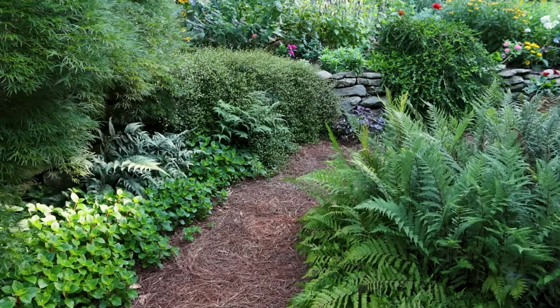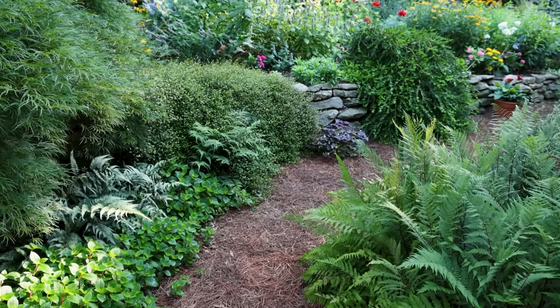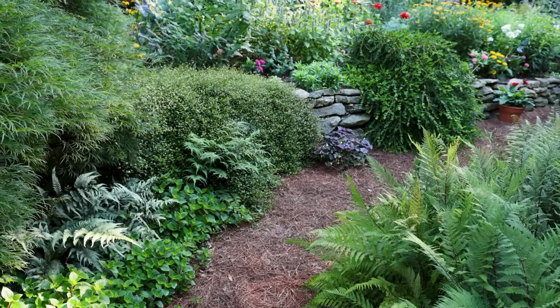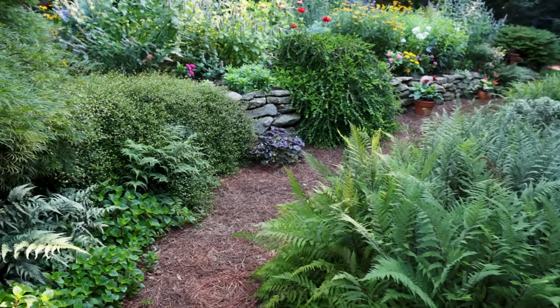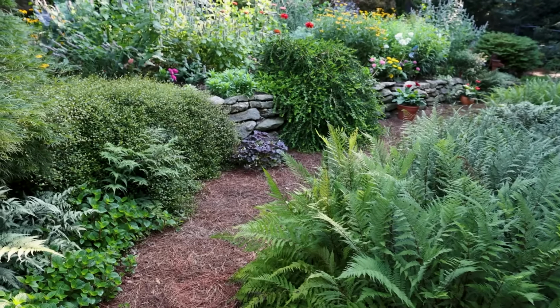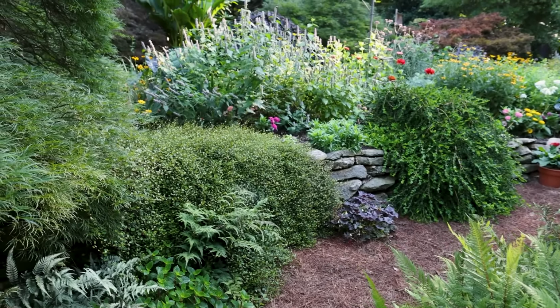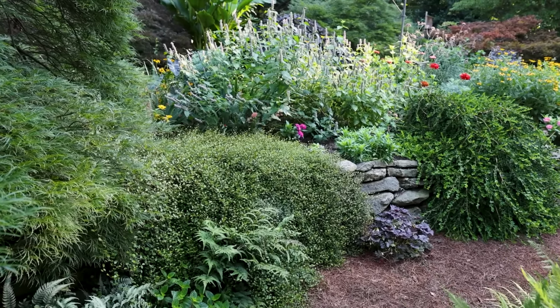I had zero landscaping experience, no training whatsoever. So what you're about to see is more of a trial and error, learning as you go kind of thing. But I got lots of plants, just not a whole lot of ideas. But it's starting to work now for me. Oh, it looks fantastic. Thanks. What are some of your favorites?